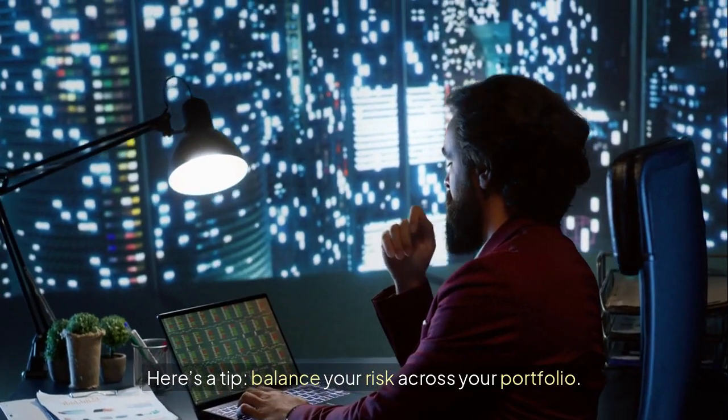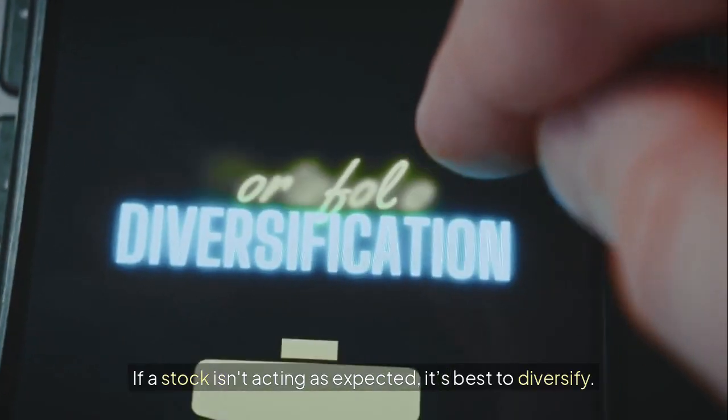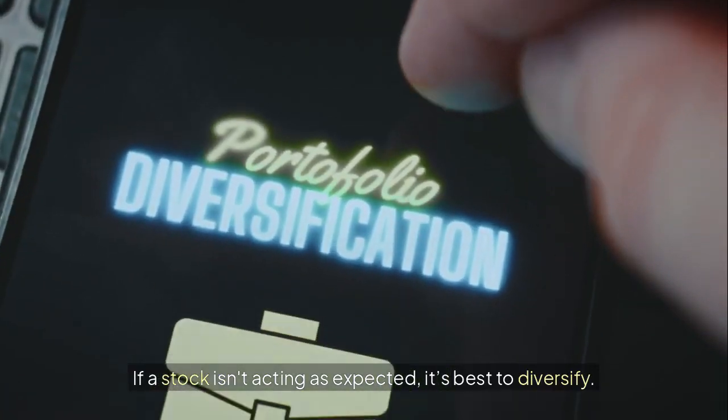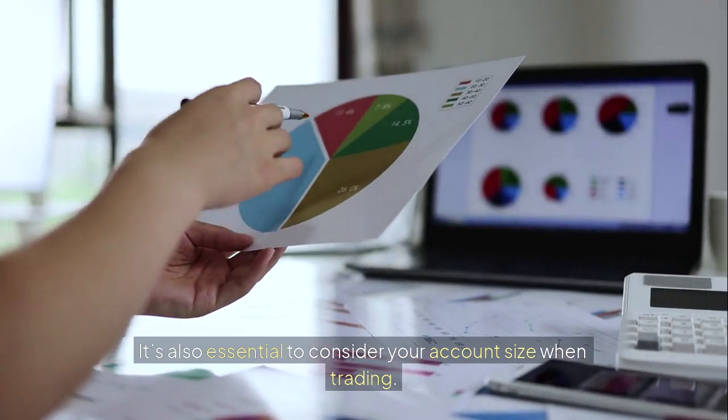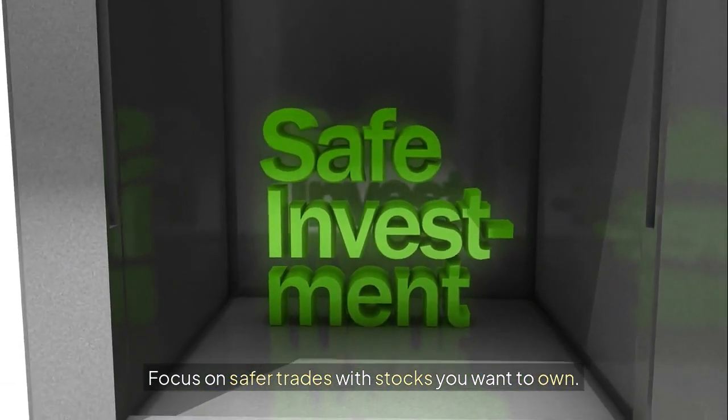Here's a tip. Balance your risk across your portfolio. If a stock isn't acting as expected, it's best to diversify. It's also essential to consider your account size when trading. Focus on safer trades with stocks you want to own.